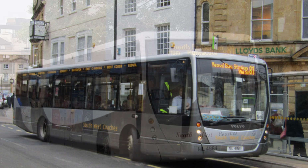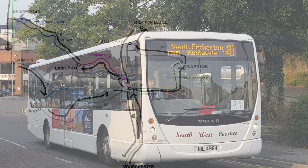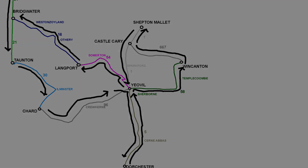I can't decide whether or not to go back from Shepton Mallet on the Mendip Explorer buses back down to Glastonbury and go across to Bridgwater that way, or to come back into Yeovil on the 1 and then get the 54 and the 16 bus. It depends whether or not I'll make the 16 or not.